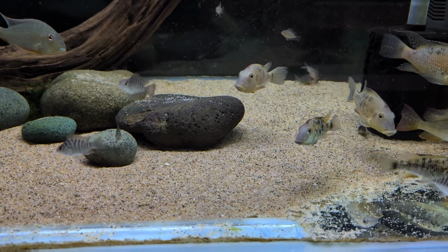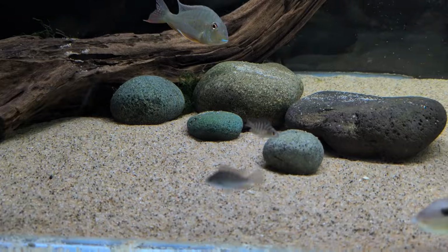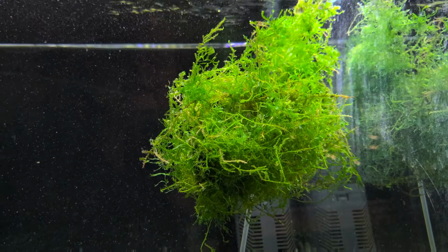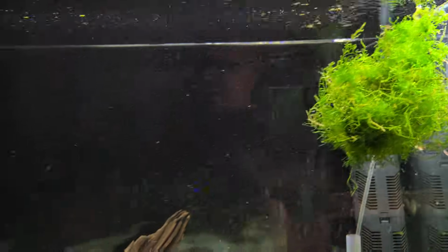Eventually, I think I'll move them into the front room tank with the Honduran red points when I finally get rid of the Waru. I don't know why that's floating. I keep squeezing it, trying to get it to sink, but it won't sink, so I don't know why. Maybe I'm doing something wrong.